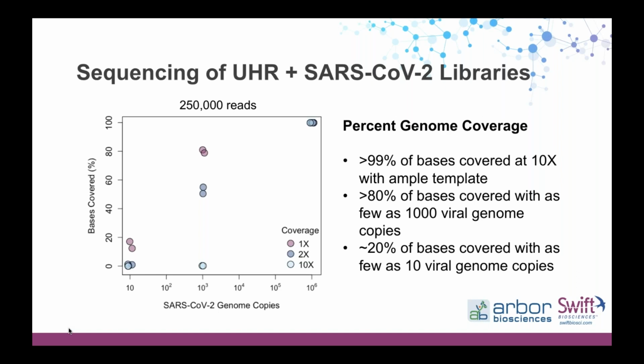Next slide, please. So if we examine the percent viral genome covered, which is the y-axis, we find that even as low as 1,000 viral genome copies, we're able to recover reads mapping to a significant portion of the genome. As the graph shows, with 250,000 total read depth, more than 8% of the genome is at least 1x covered, and more than 50% is at least 2x covered for the 100,000 copy target. For the million viral genome copy, which again is still less than 0.1% of the library, the entire genome is easily fully recovered at this total sequencing depth, with the majority of the library's reads now mapping to the viral genome.